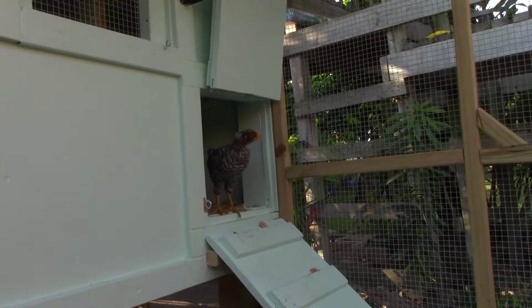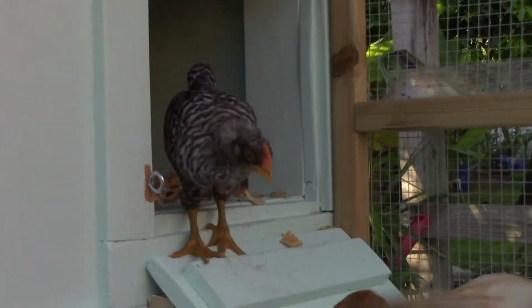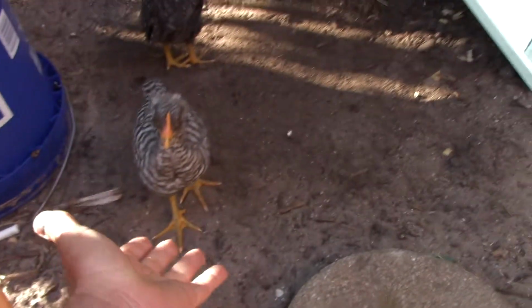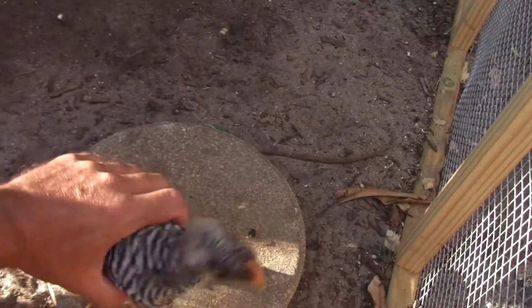Going up in the coop. Hey, Sirius Black. What are you doing? Guarding the coop? How's it going, buddy? You're a sweet little rooster.